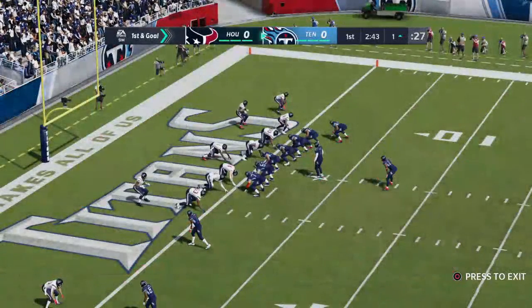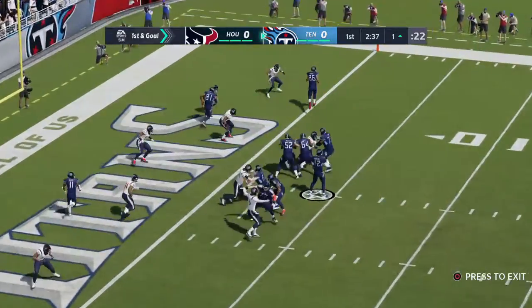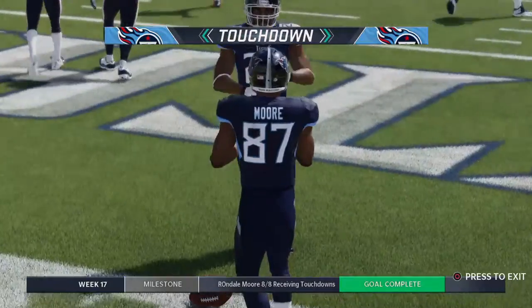They need about the length of the football here on first and goal. Throwing now is Rodgers. And it's caught in the end zone. Touchdown, Tennessee.